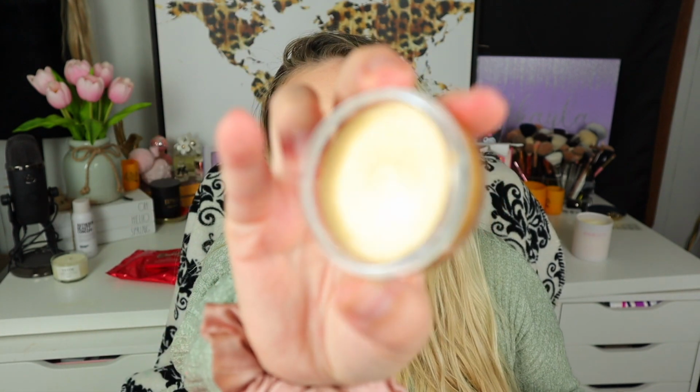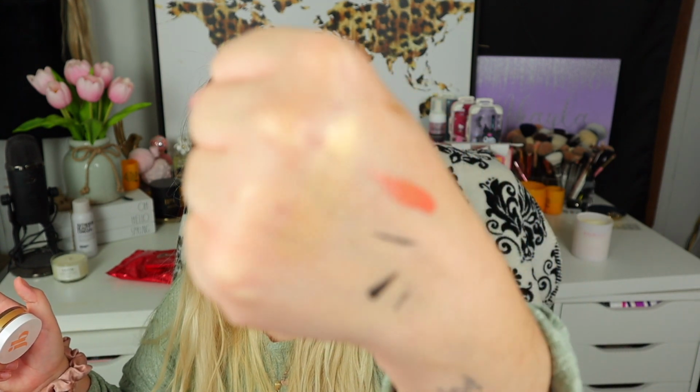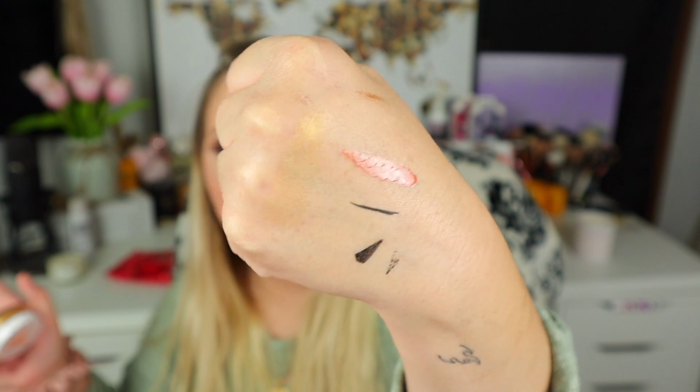Oh, this looks interesting. Let's give it a swatch. Oh, it feels like a lip gloss. Is this like a lip gloss? I don't know. It's a shimmer finish. Maybe it's like a highlighter. I don't know. It's very balmy, but it's not my shade. I don't know if I'll ever get any use out of that. So that's everything for Ipsy.